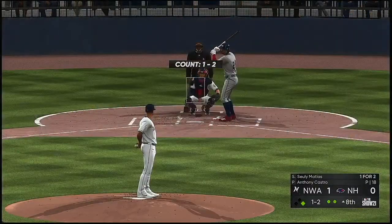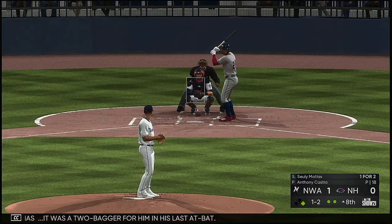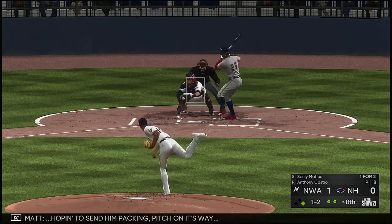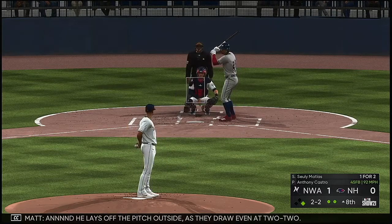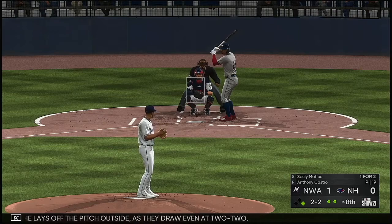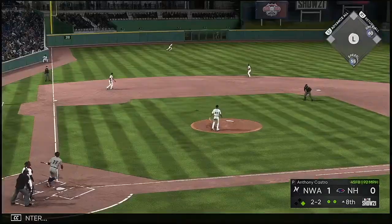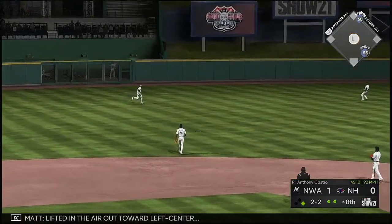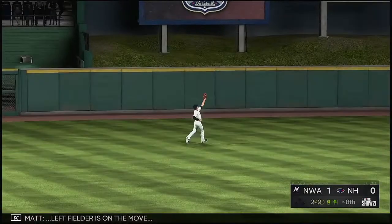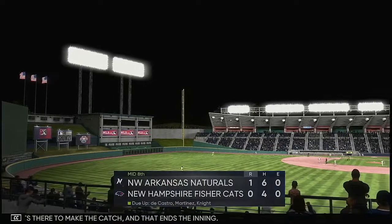Now batting, right next to hit, Sully Matias. It was a two-bagger for him in his last at-bat. Hoping to send him packing, pitch on its way. And he lays off a pitch outside as they draw even at 2-2. Lifted in the air out towards left center. Left fielder is on the move. He gets there to make the catch, and that ends the inning.